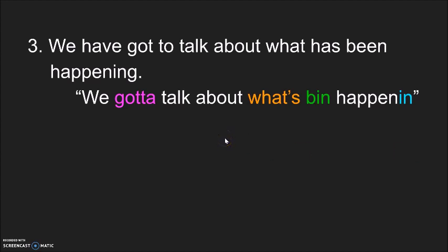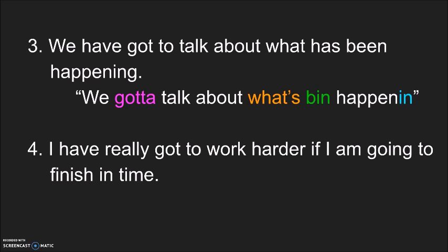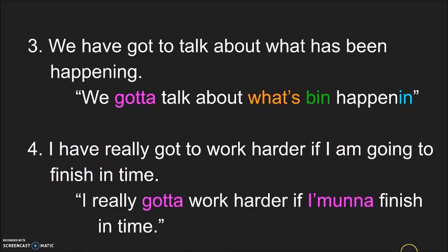Number four, I really gotta work harder if I'm gonna finish in time. I really gotta work harder. Again, I've completely cut out the word have. I gotta work harder. And my phrase of I am going to: remember that sometimes this contracts from I am to I'm. Going to becomes gonna. And I'm gonna finish becomes even more condensed. I really gotta work harder if I'm gonna finish in time.